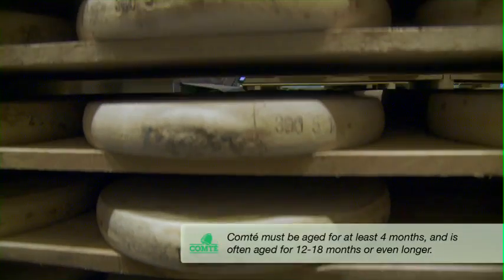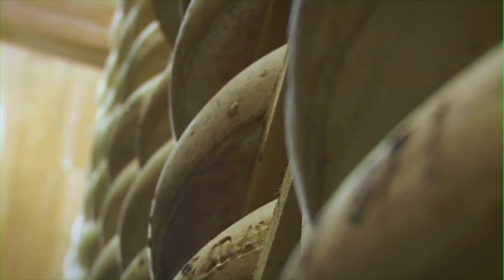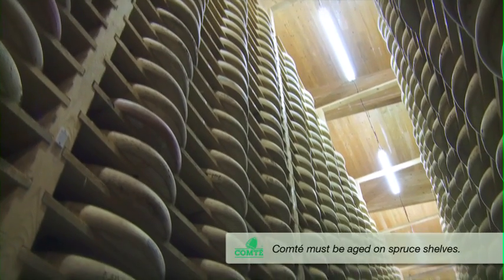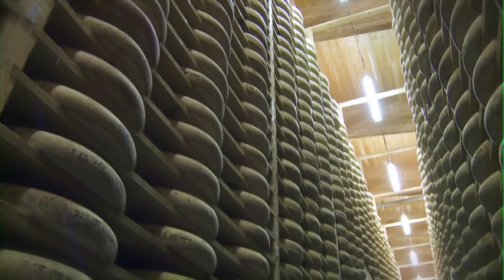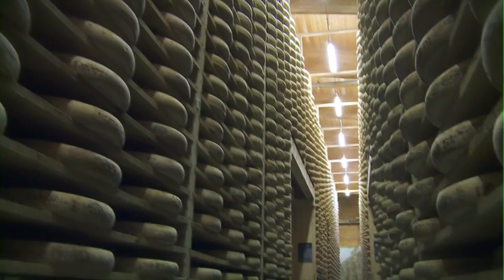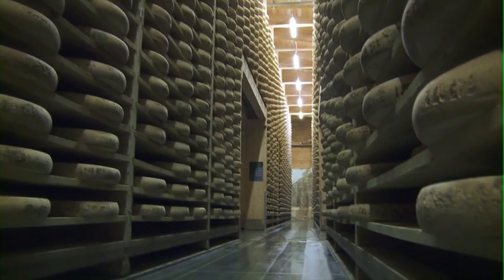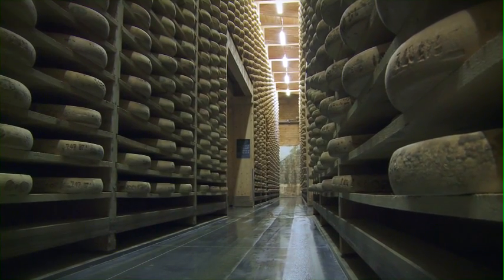The rind is very important because it will be the protection of the cheese during 4 months to 2 years or more. And on the rind, on the shelves, we have flora. And this flora is important because it defines the character of the cheese and influences the maturing process. You must understand that while the wheels of Comté are sitting on the shelves, very important chemical reactions take place inside the cheese. The 2 best known are the propionic fermentation and proteolysis.